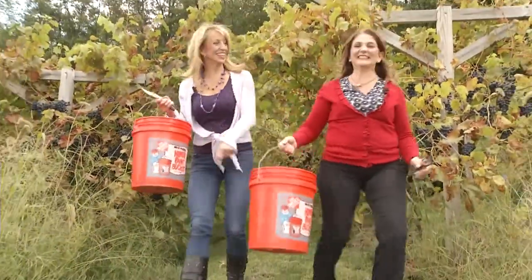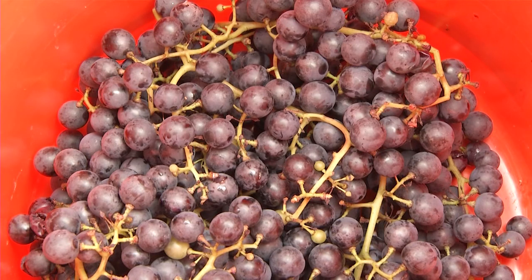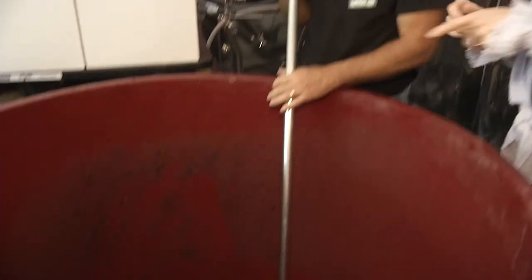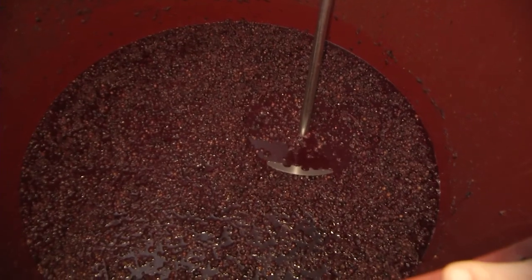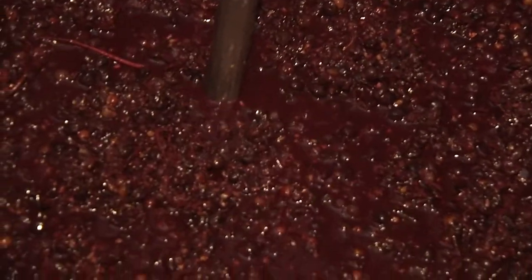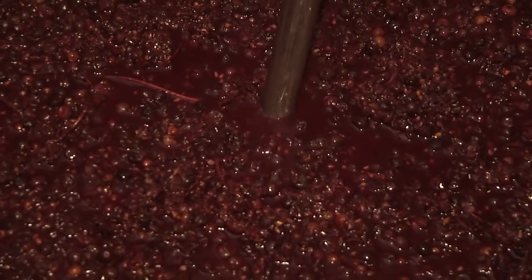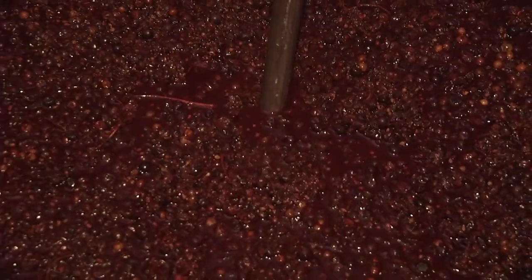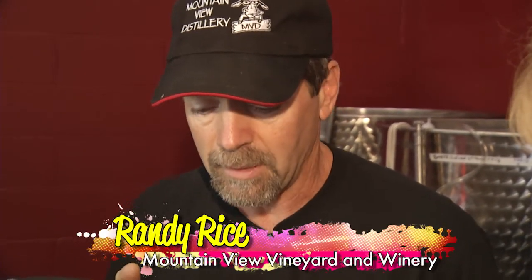Time for wine. Well, not exactly time for wine yet. These grapes need to be mashed. So right now you're looking down into a small experimental batch of Marquettes, actually. And what we're doing is we're just going to try to macerate all the flavors from the skins, the color from the skins, the tannins that are in the skins. We're trying to get all the chemical compounds that everybody loves about wine out of the skins.